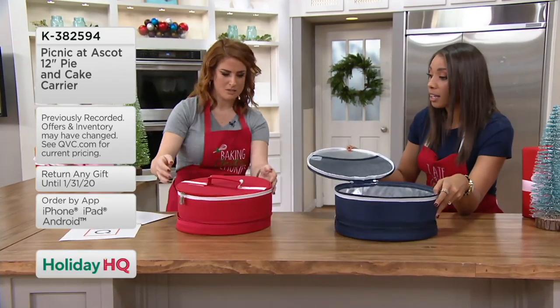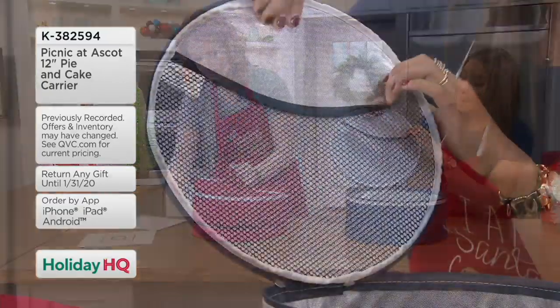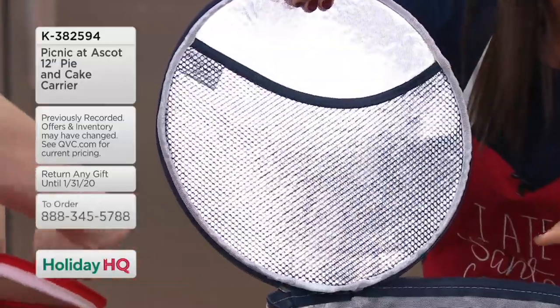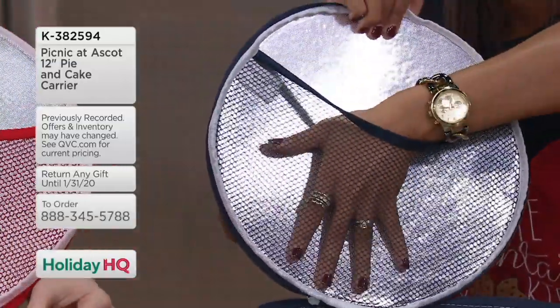Did we talk about the mesh pocket at the top? Oh, let's go into that. I've kind of been showing it. Have you? Sorry, let me unzip mine. Say you do a charcuterie tray and you have everything in here and you just want to put those little utensils in there.